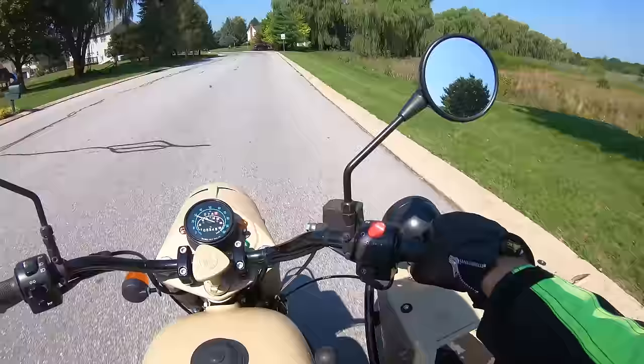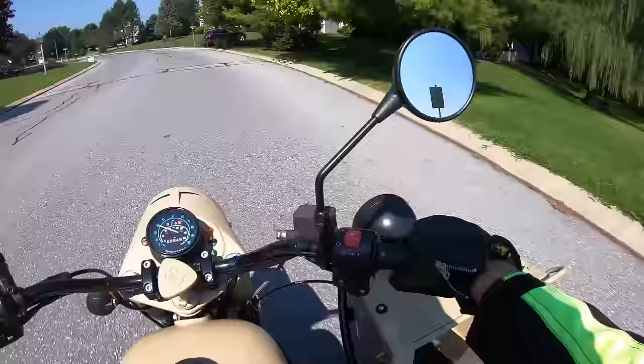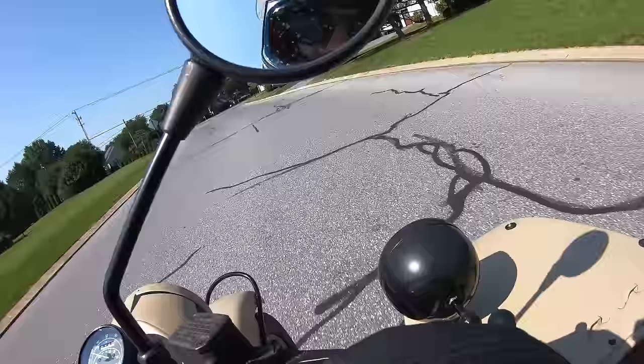You can turn left as fast as you want to. You can turn right. You got to turn real slow unless you have some weight over in the sidecar. And what I learned was when you're turning right, it's best to lean your body over here, and it makes it feel a whole lot more stable.